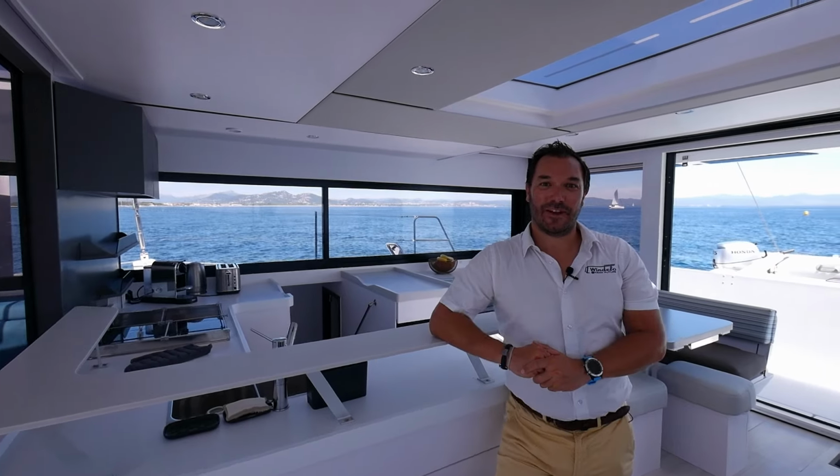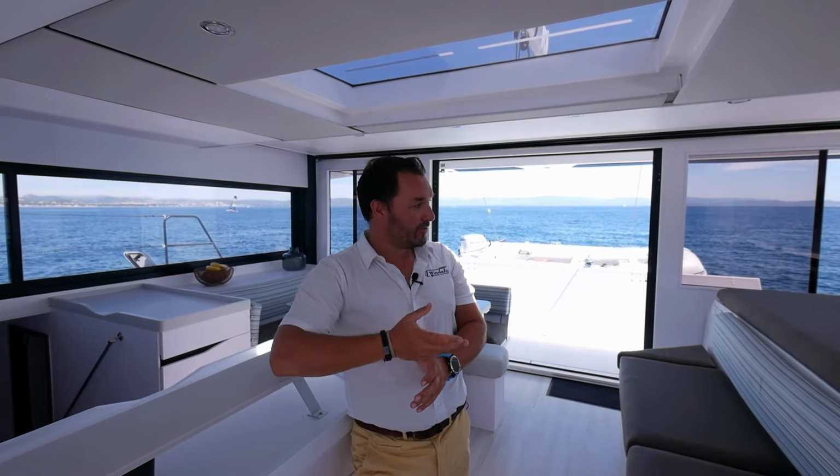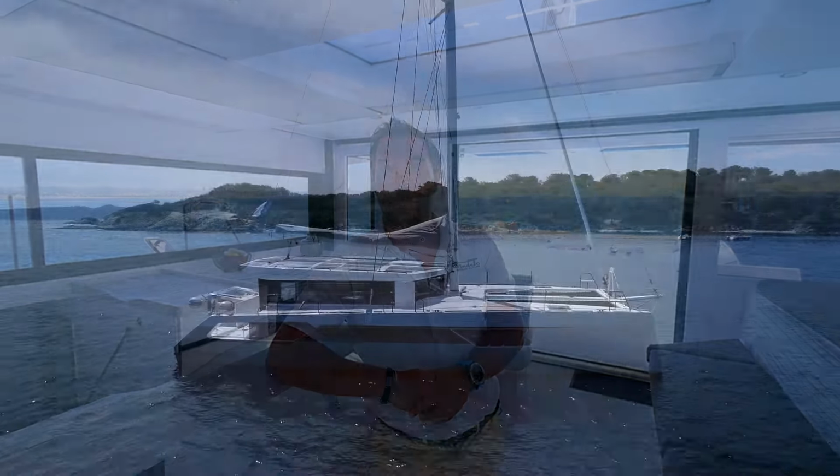Today is about what owners love about our multi-hulls. It's about the indoor-outdoor living concept and the big, large modular spaces, whether it's from the front of the boat all the way to the back, and how you really experience life on board a catamaran from the Windelo range, whether you're underway or at anchor.